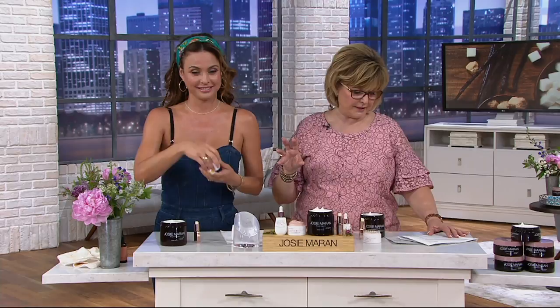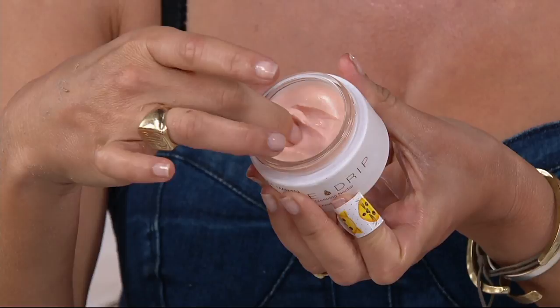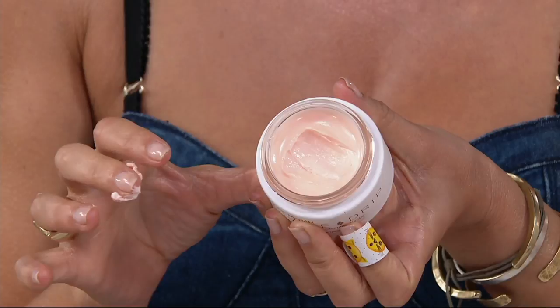Yes. I mean, you can use it day and night. I see you guys, you're all loving the texture and loving it day and night. It's meant for nighttime, and it's for face and neck. So my first neck cream, my first nighttime cream, all in one step. And the nighttime, I just started learning about the nighttime.